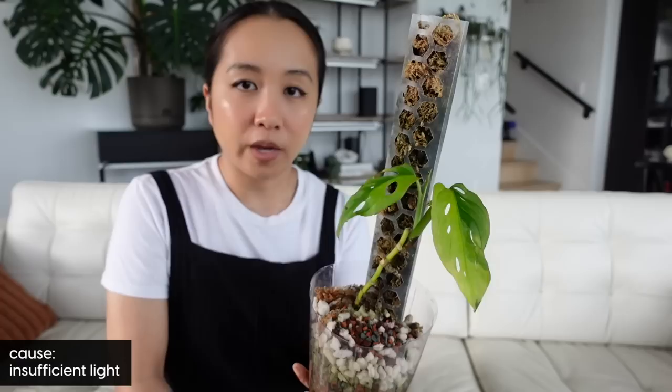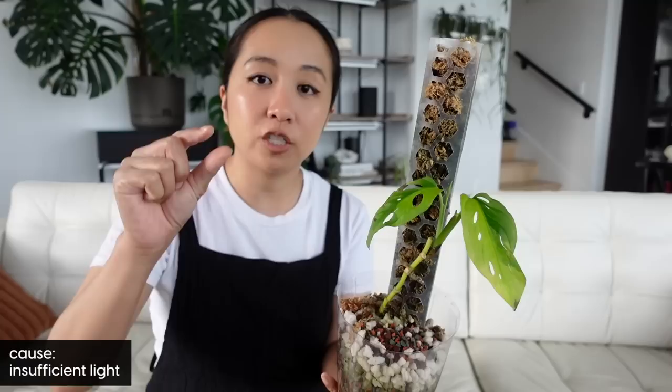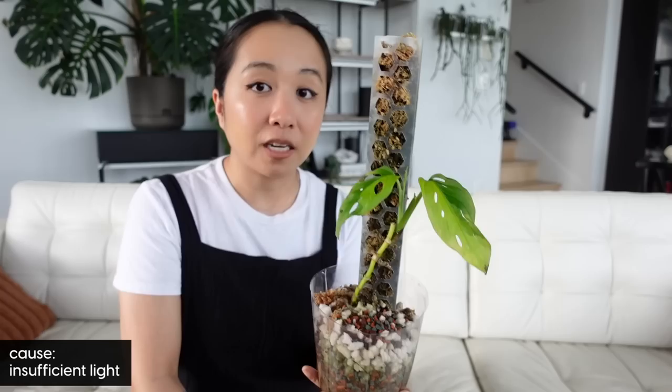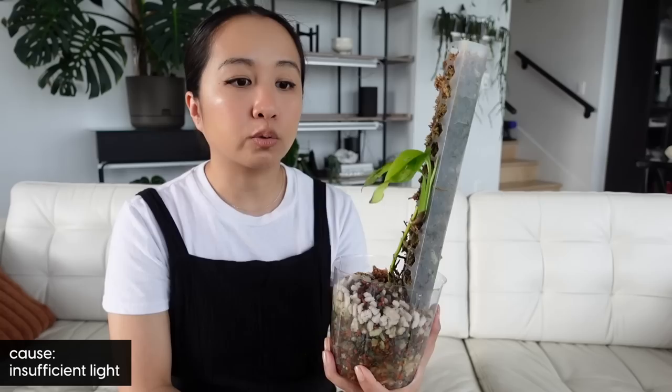This was also in my tent, and it was literally like 2 inches away from the grow light. Did not burn at all. It actually liked it. But the second I took it out of the tent, it just hated me. But I will also say in the tent, I would notice that it would melt like this if it wasn't also close to some source of airflow. So both light and airflow have been crucial in keeping the variegation healthy on this plant. Otherwise, it just loves to melt.